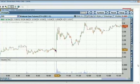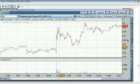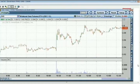The market moved up, pulled back, moved up further. I was hoping for a little bit further of a move on natural gas here, but still, it was a pause. Why did natural gas go up? Fundamentally, why did it go up?